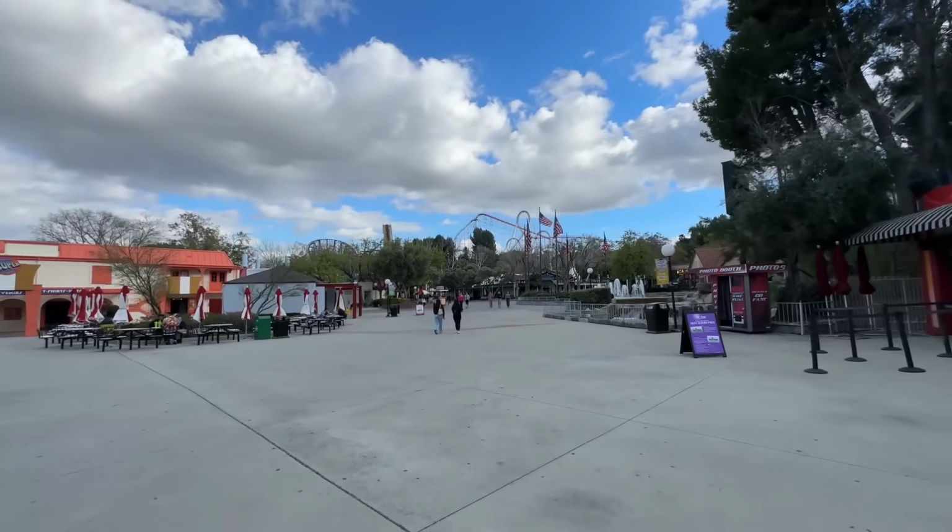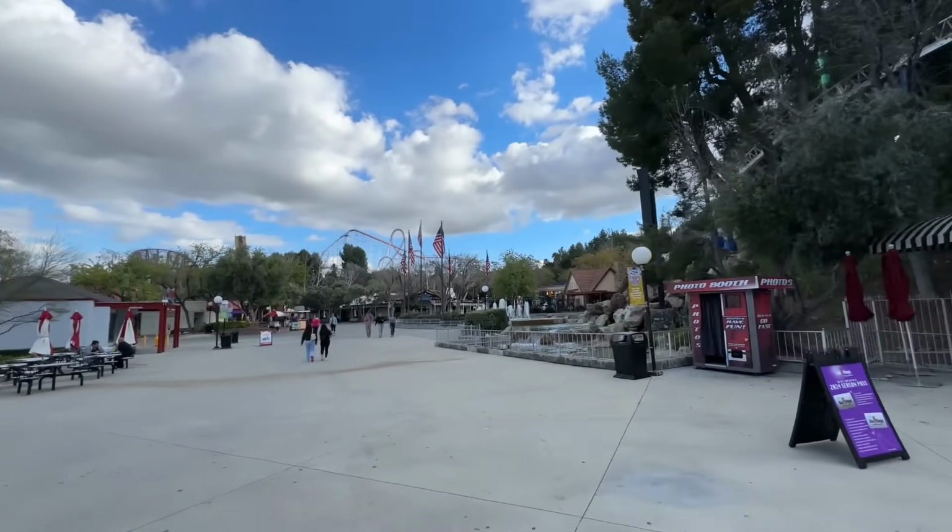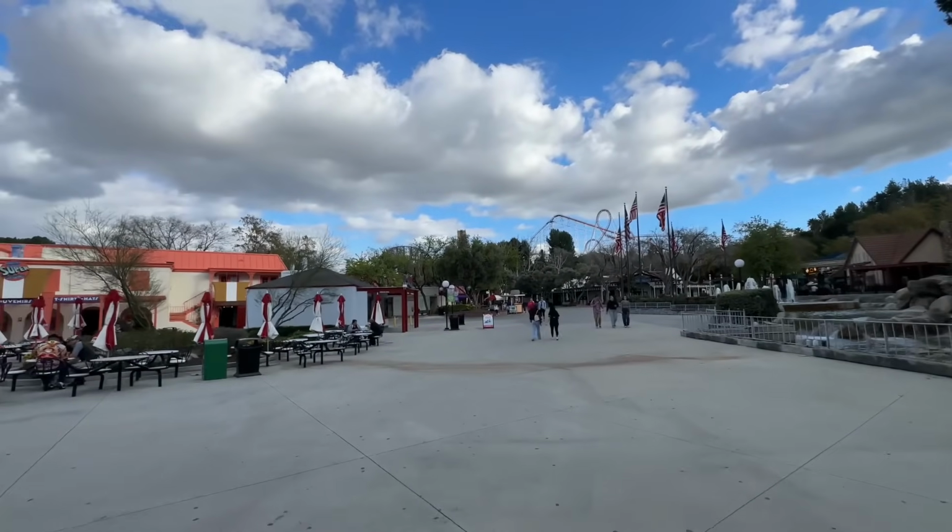And with that, I think that's going to do it. Let's make our way towards the park exit. I think that was a pretty solid Six Flags update. We saw a little bit of progress on the Golden Bear Theater project. Next week's gonna be cool too because there's gonna be a lot more markers and maybe even some on the other side.